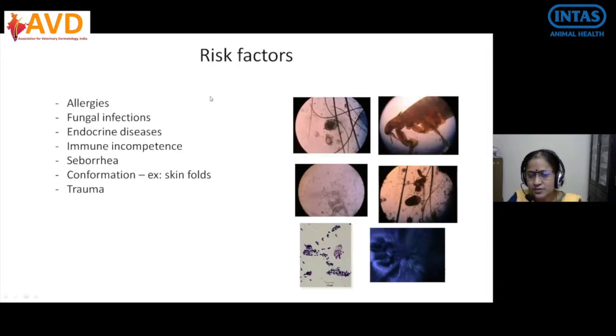So, for the bacterial skin disease to occur, there are various risk factors. They are always present in dog diseases like allergies, as I said earlier, food allergy, atopy, and flea allergy. So they are always risk factors for pyoderma, and fungal infection, that is dermatophytosis, and endocrine diseases like hypothyroidism, hyperadrenocorticism, then sex hormone related dermatosis. Then certain immune competence diseases, when the general immune system gets altered, it will always end up in skin disease. And sometimes whenever there is seborrhea, that is disorders of the sebaceous gland, they also contribute to pyoderma.